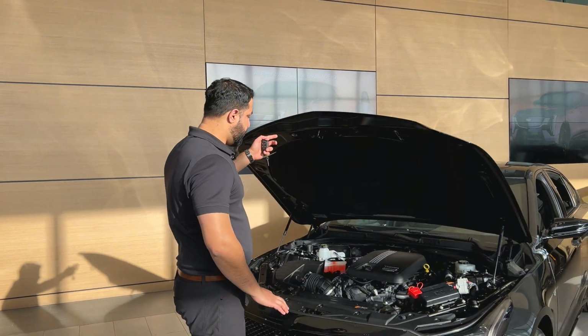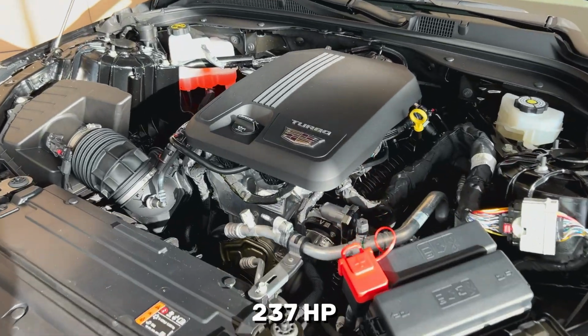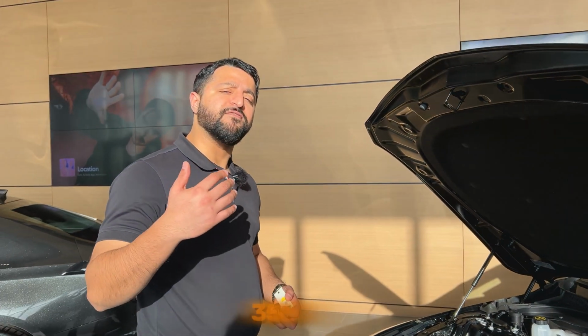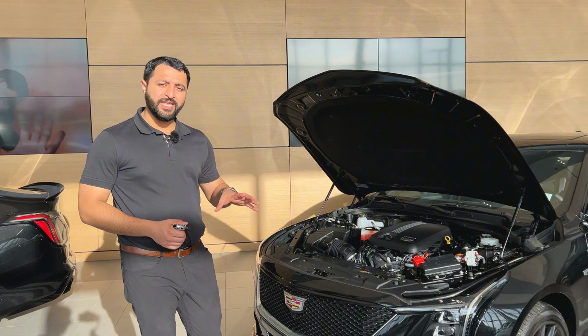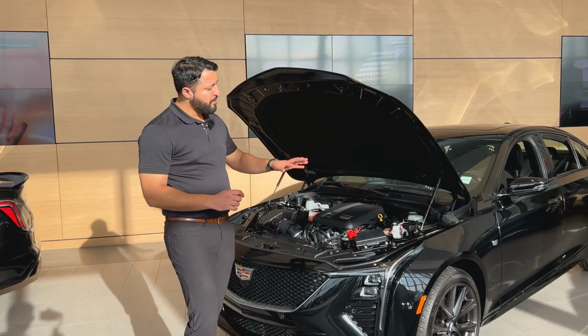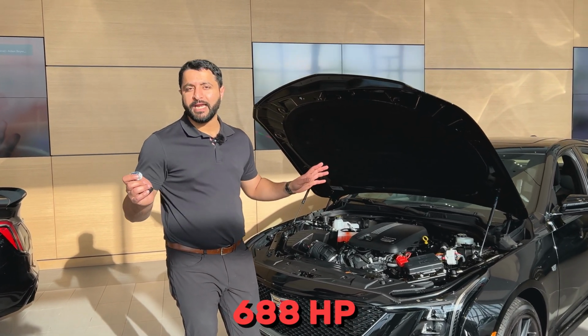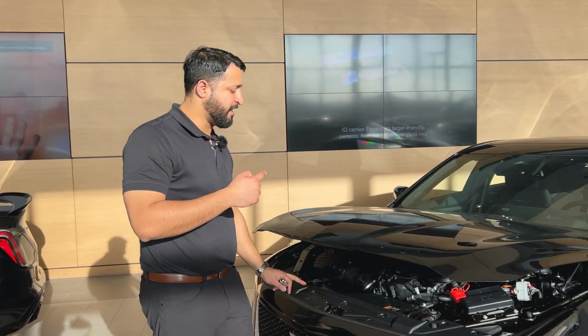All right, under the hood here, you get the 2-liter turbo that I've been using for the last few years. It puts out 237 horsepower and 258 pound-feet of torque. You can also have a 3-liter twin turbo option that gives you 355 horsepower and 405 pound-feet of torque. If you really want to max out your power, you can have a 6.2 V8 engine with supercharger, like a Corvette engine, with rear-wheel drive, and you can get 688 horsepower, which is absolutely bananas. It's amazing what kind of power you can get. But if you're a person who likes a smaller engine and you don't want to drive too fast, this will be a great option for you. Let's get into the interior now.